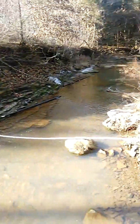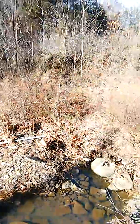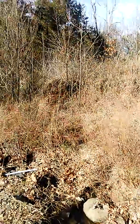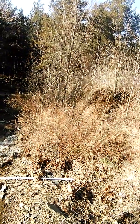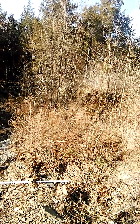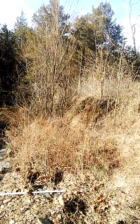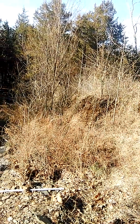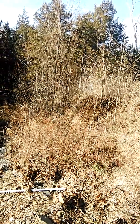Isn't this beautiful? I mean, other than it still needs a lot of cleaning. And I don't know if you can see the bank over there, but we have a lot of bank line like this. And we need to find a way to maybe put some wire mesh and concrete so that we can keep it from just crumbling away.